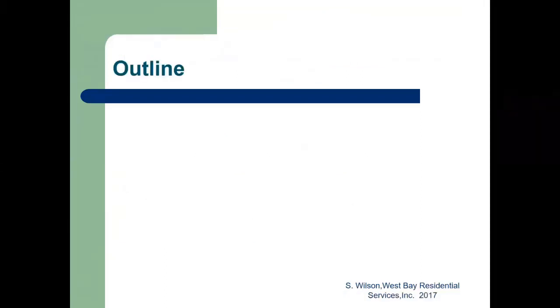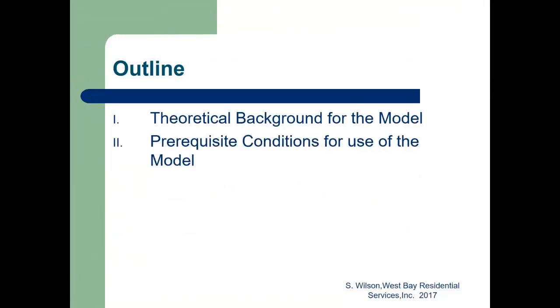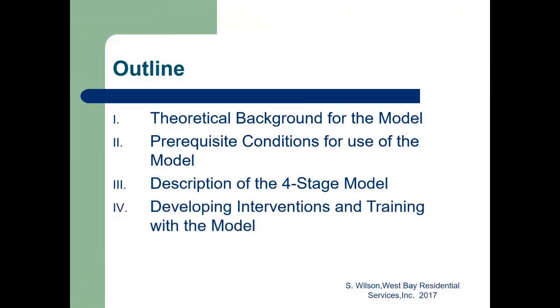So let me outline what I'll talk about in the next little while. I'll talk a little bit about the theoretical background for the model, what I believe are prerequisite conditions for the use of the model. I'll go on to describe the model, how I use the model to develop interventions and how I do training with the model. This model is really about organizing and training treatment programs. And I'll present some case studies.